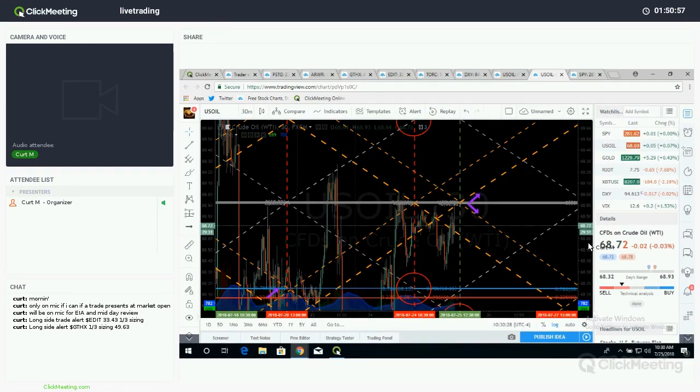Okay, so trade just hit that 68.91 mid-range resistance. That's actually a resistance on the swing trading range. So it's trading right at the top of that. Over top of that is long, but I'll give it a few minutes. And under that is a short down the channel.